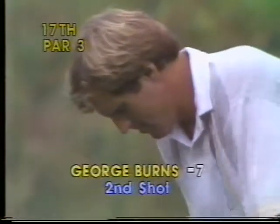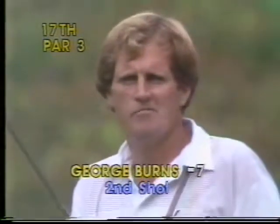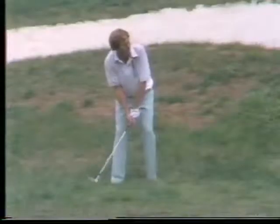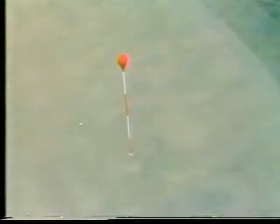George Burns at the 17th with a very difficult shot indeed. His ball seemed to settle right in the roots of that grass. He's coming off the downslope. You can see the pin there. The slope of the ground is all from the bunker down away. Well, for a big man, or any size man, that was very delicately played indeed.